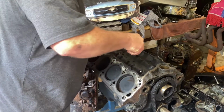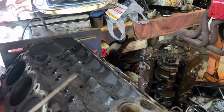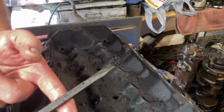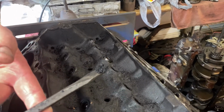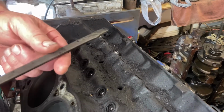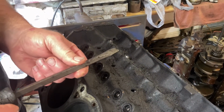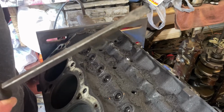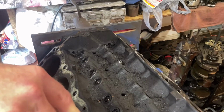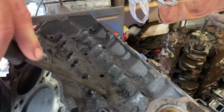Get in here, and as you can see, there is sludge buildup. And what we call this in the automotive industry, if you've been around it as long as I have, we called this Quaker cake, because of the kind of oil that was used back in the day. A lot of Quaker State was used, and this oil was a paraffin-based oil, and it had a tendency to cake and coke up your engine, particularly if it wasn't changed often enough.